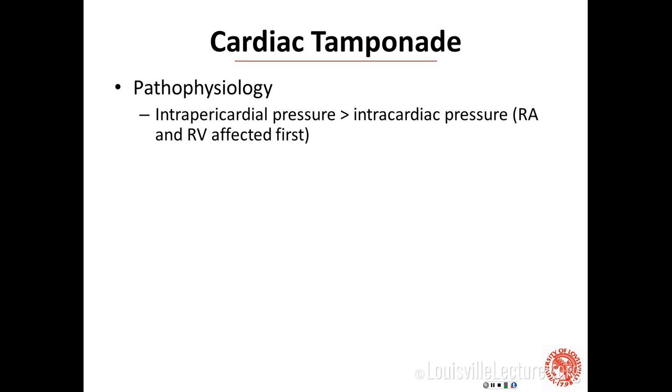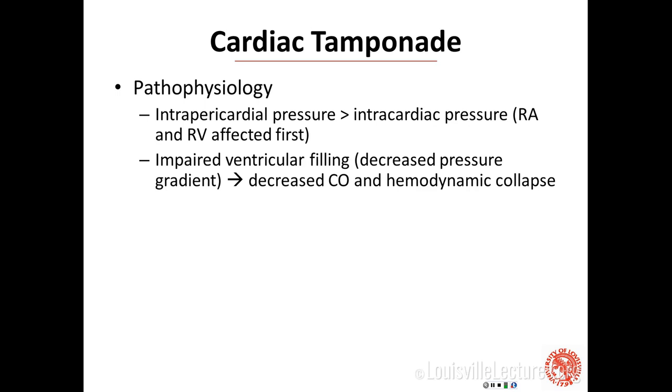So that's why when we look on echo, we're looking at the right side of the heart to see if we have evidence that the right side is experiencing all this external pressure. So what happens is that you get impaired ventricular filling eventually. This is what tamponade is from. If your left ventricle is underfilled, for reasons we'll explain in a second, then your cardiac output is decreased and you'll end up in hemodynamic collapse. And that's the reason why tamponade is such an emergency.